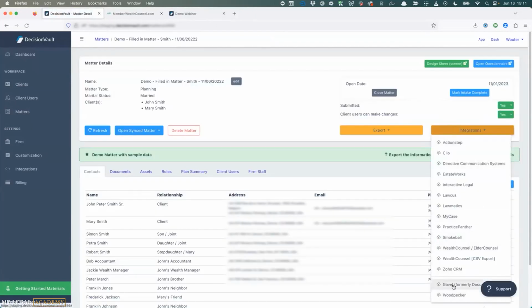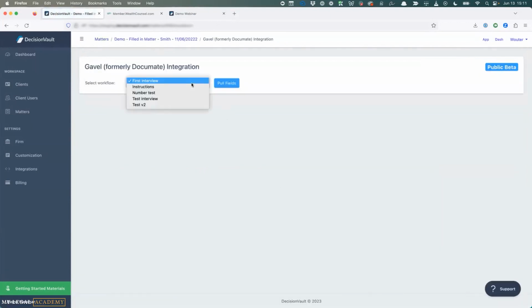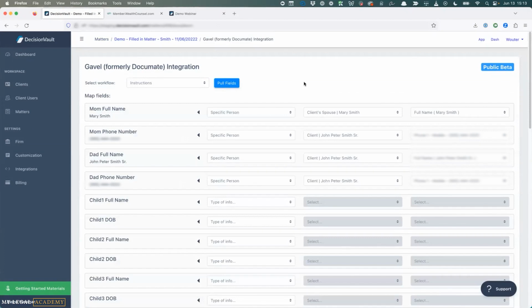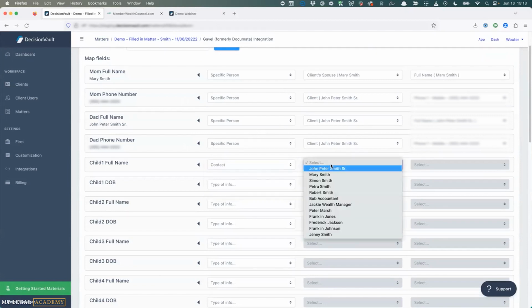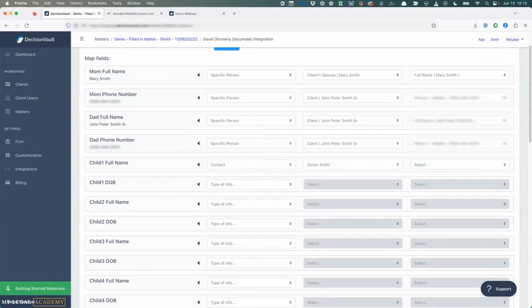The third category here are document automation tools. So Gavel, Woodpecker, FormStack. With those tools, unlike Wealth Counsel and Elder Counsel, you don't control the template, right? They control the template, they keep it updated with state law and all that. With these document automation tools, you control the template, you can upload and build up a Word document with fields, and then DecisionVault can pull the fields. In this case, this is instructions for short-term guardians, for instance, as an example. So I've built up this template in Gavel. I can pull the fields, I can map those to information in DecisionVault, either contact information or even questions and answers from the questionnaire. And then I can use this to generate my own documents, right?